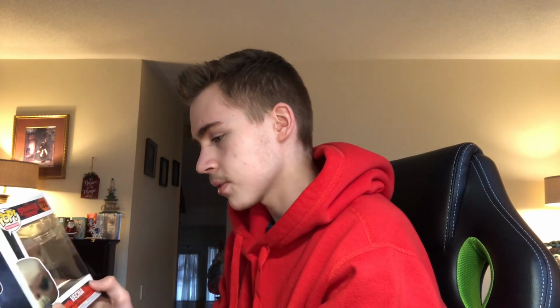Another Stranger Things figure, Vecna. I think it's a pretty good figure. There's something about it that, I don't know, maybe it's that it doesn't have the mouth, and no figures really do. Maybe that's what takes away from this figure, but overall I think it's pretty good. It's just I don't think it's the best Stranger Things figure. Maybe with Season 5 they can make an improvement on Vecna.